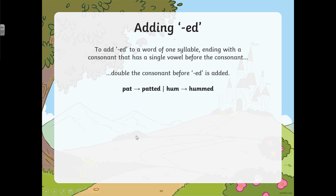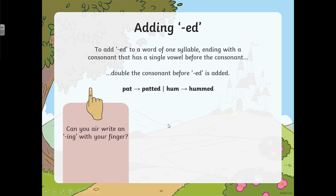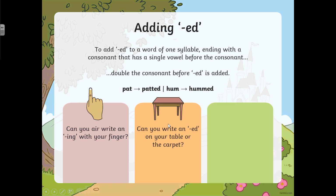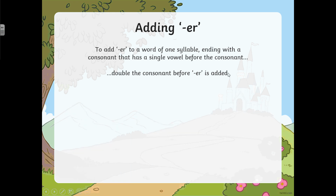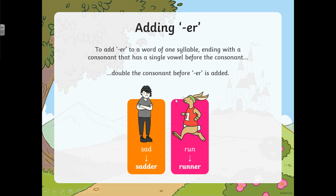Let's have a look at some more examples. This example here is the same. Pat, patted. You double the last letter. Hum, hummed. Double the last letter. You'll be able to find so many examples like this. If you're sad and you become sadder: sad, short vowel sound, one vowel, double the last letter, add er. The same with run: double the last letter, runner, add er.